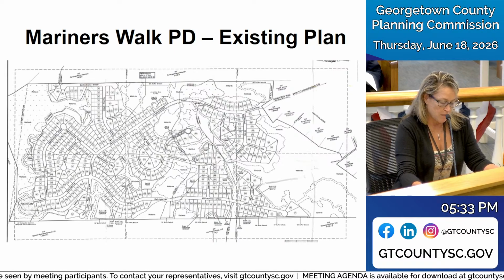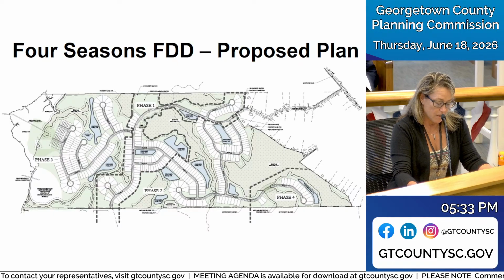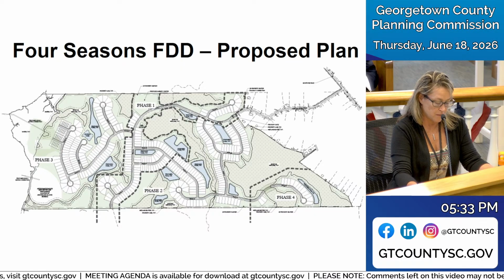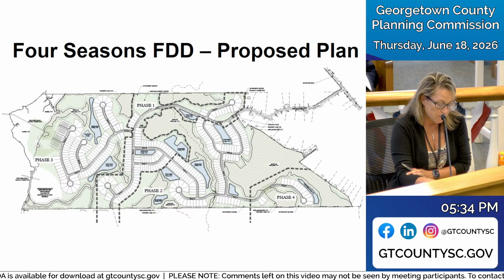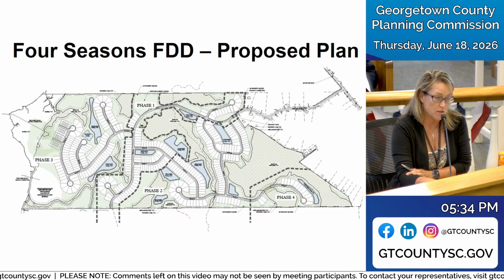The applicant is proposing a 55-plus residential development with associated amenities, including a private marina for residents. The development will be located along the Sampit River and will consist of both single-family and multifamily units, not to exceed 403 units. The intent is to develop this project in 4 phases. The entire site contains 308.82 total acres with 100.7 acres of wetlands. No wetland fill is anticipated for phases 1 through 3. However, if any wetland fill is required for phase 4, a permit application will be submitted to the U.S. Army Corps of Engineers and South Carolina DES.